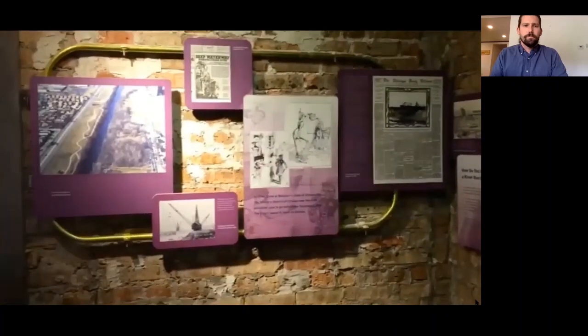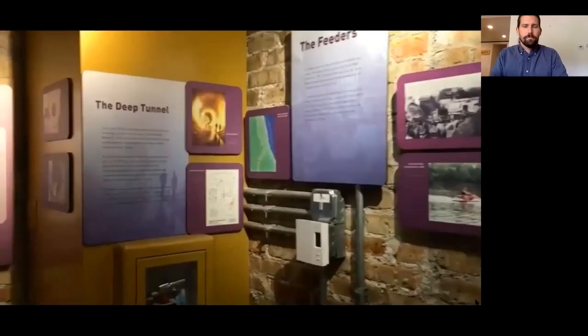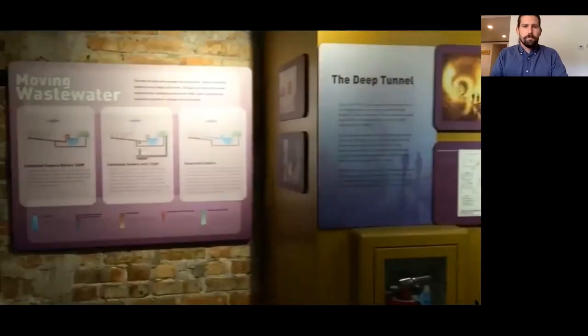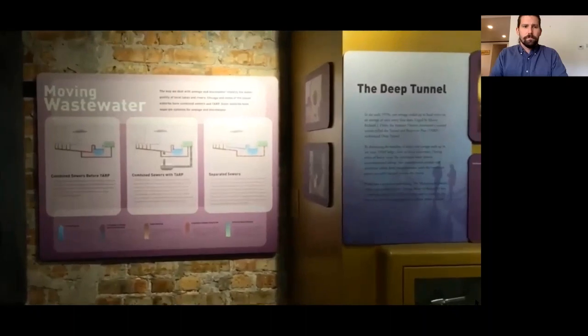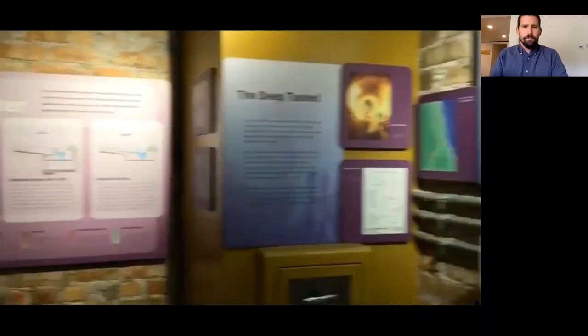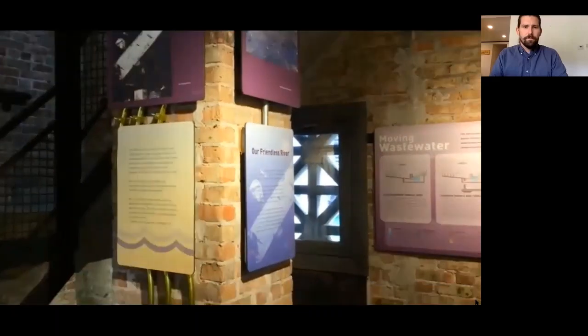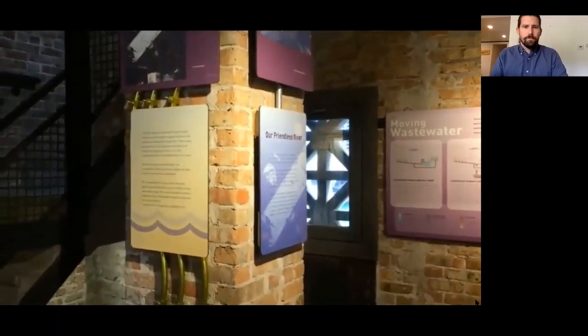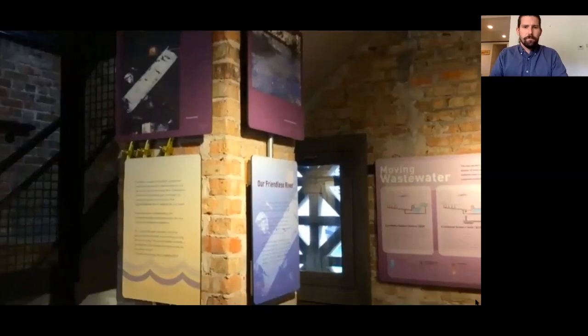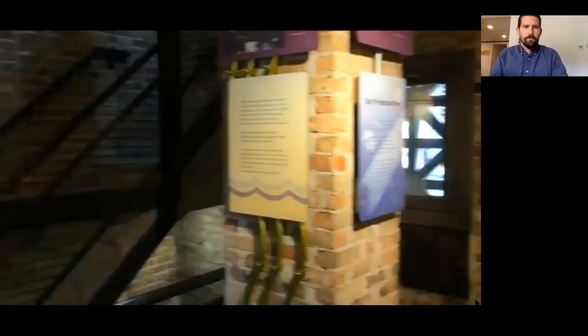Now, as we move forward, we hit around the 1970s when the deep tunnel, also known as TARP, was developed by the MWRD. And these panels describe that system. These panels also describe the formation of Friends of the Chicago River in 1979 to give you a sense of how the organization was born. Now the fifth floor is the last floor of the museum, so we'll go up there next.